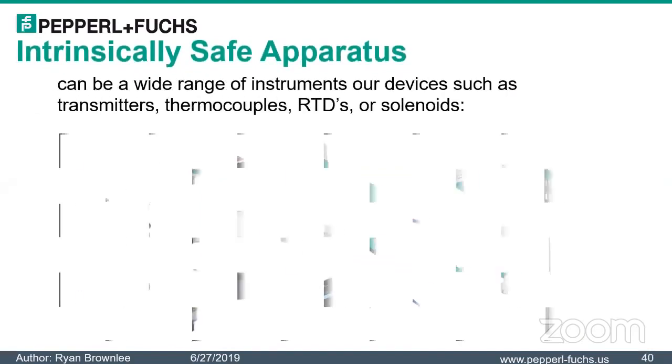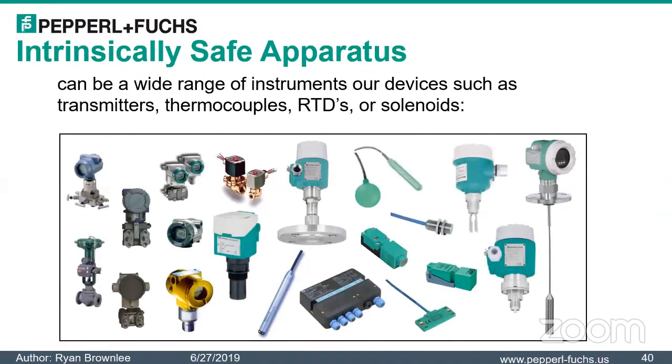And we build combination panels all the time. Examples could be a transmitter, thermocouple, temperature device, or solenoids. That's a wide range, so we basically need to know a little bit about the application and the device you're using, so we can pick the right component to go with. That's what the engineering guys will do.